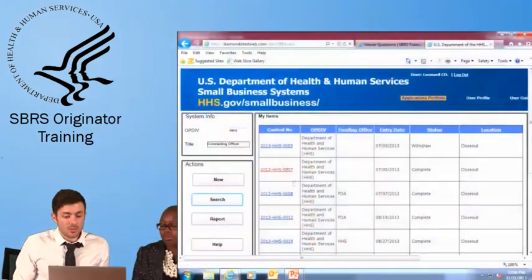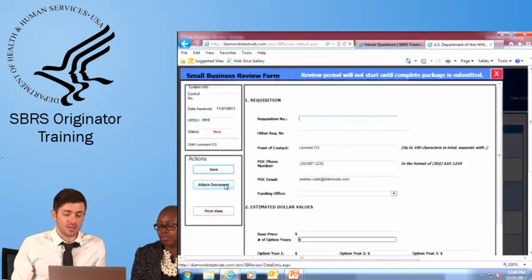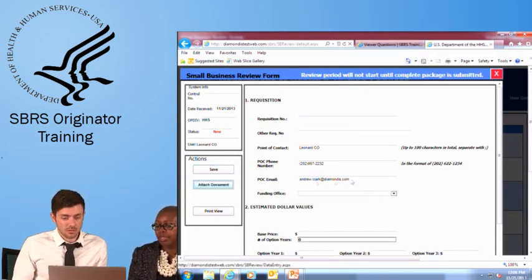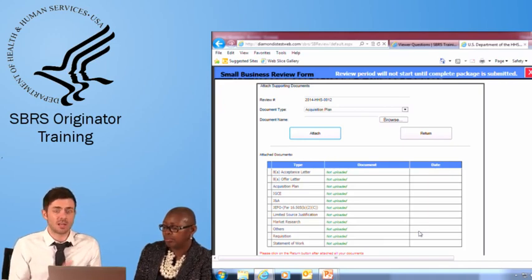So how do you attach a document? I'll jump over to the system really quickly to give a reminder. I need to create a new one. You do that by selecting the attach document button on the actions menu in a new review form, and it brings up the supporting documents page. I'll need to enter a value and save, and attach. It looks like this, where you can upload multiple documents to the review form. I showed it at the end of the process. You can do this at any point where you have a document that you'd like to upload prior to submission.